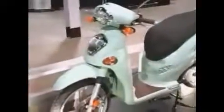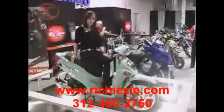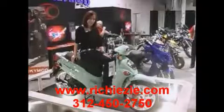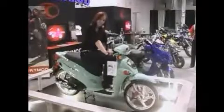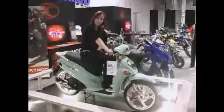Kymco People 150 is what this is called. It's made out of Taiwan. It's got the gorgeous retro look of the past. A 150cc engine, 4-stroke. This is a real gorgeous vehicle. You know what I like about this too is they put the bigger wheels on it. It's a little more comfortable. You know what's nice too is you get that retro look with today's technology. This looks great and it's a lot of fun. You know what, gas exceeding $4 a gallon, this is very economical on gas.